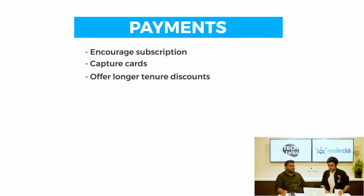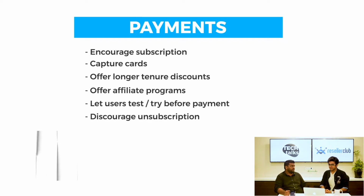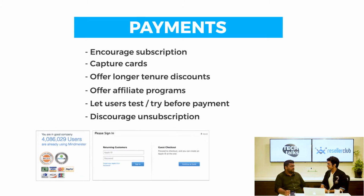I know this is hard to do. There's no such thing as a perfect checkout page. It's almost impossible. But there are a couple of things you can keep in mind when building a checkout page. Get rid of the header and footer. Get rid of your site-wide header and footer.